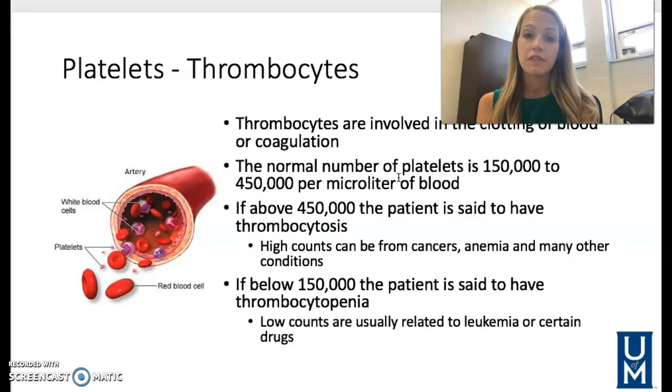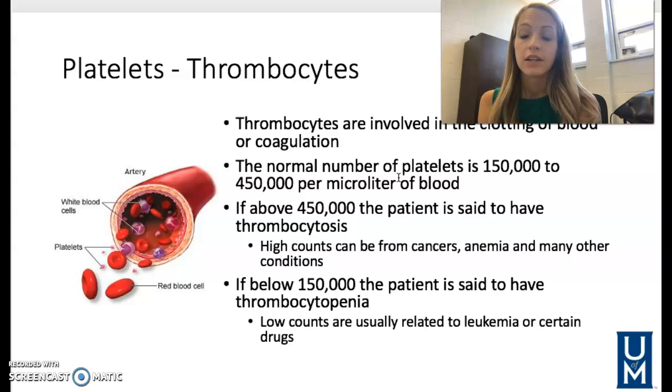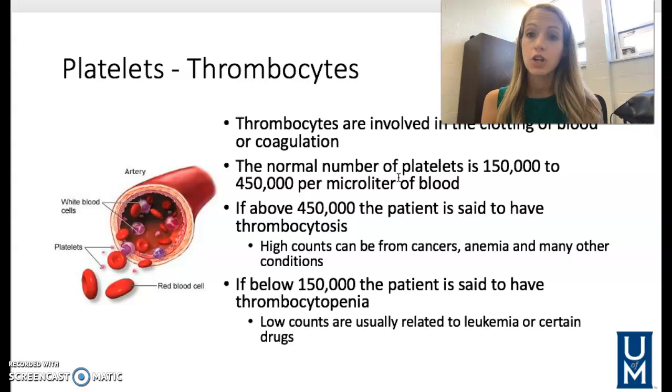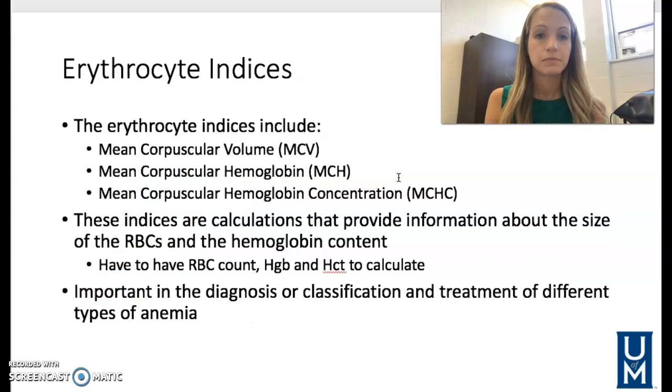If it's below 150,000, the patient is said to have thrombocytopenia, and these low counts can be caused by leukemia or certain types of drugs. Guys, I took care of a patient recently, and their platelet count was 7,000. Extremely low, very life-threatening, and it was caused by a drug. A prescription drug had actually caused this thrombocytopenia and was very dangerous. Luckily, it is treatable, but it was very interesting.